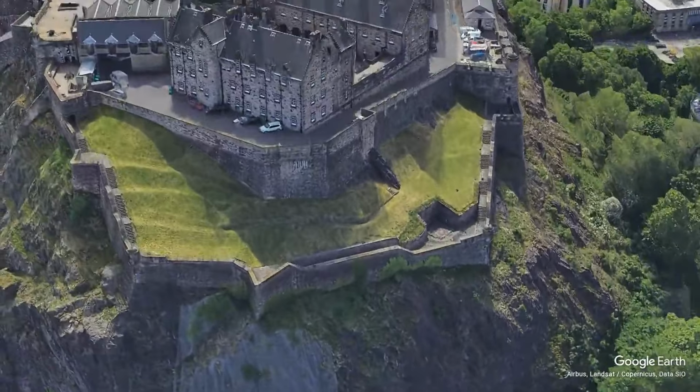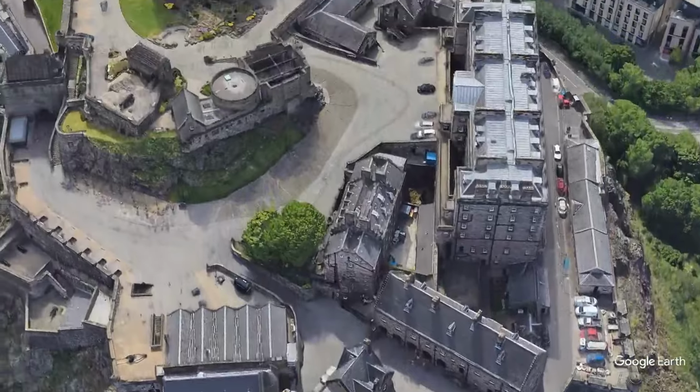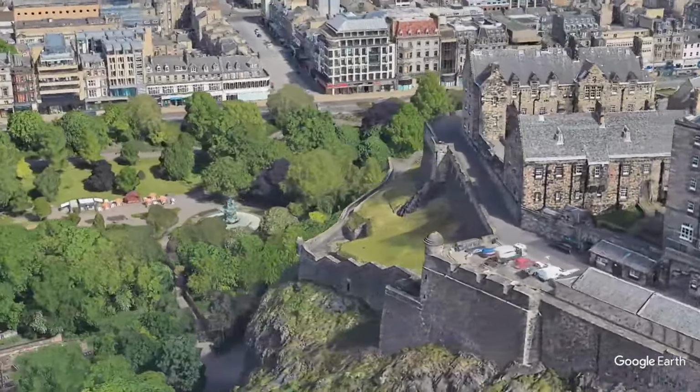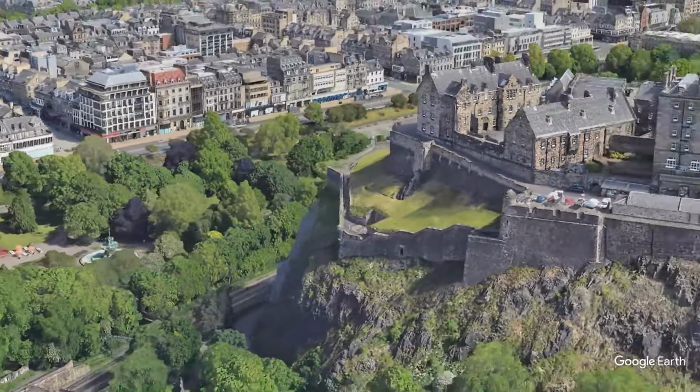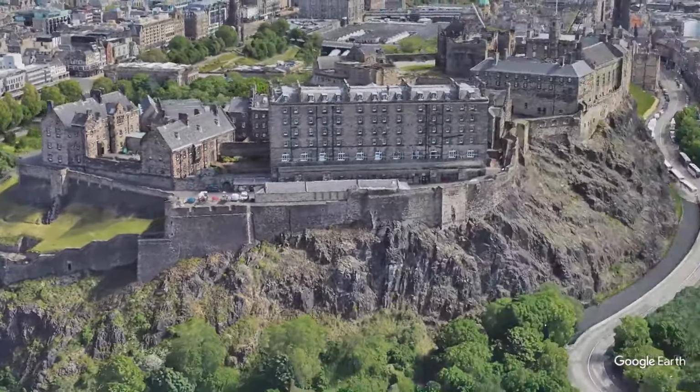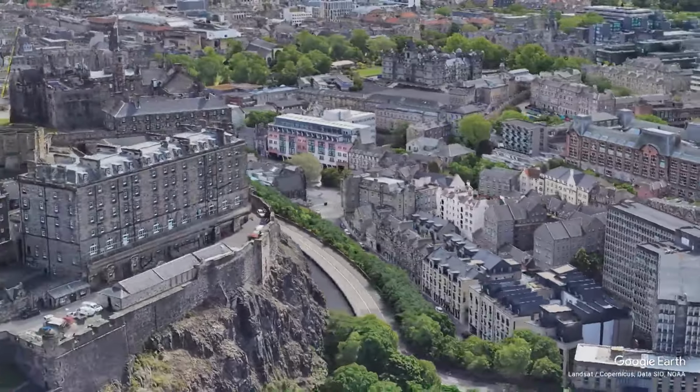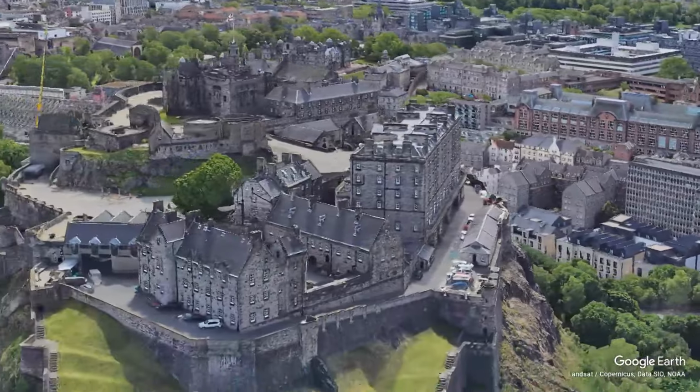of England seized it during the Wars of Scottish Independence. The castle changed hands multiple times over the centuries, with notable sieges and battles, including the famous siege of 1573 during the Marian Civil War, which led to extensive fortifications being constructed.